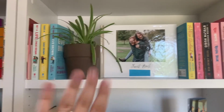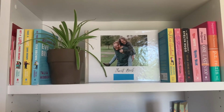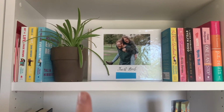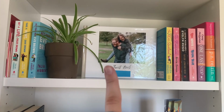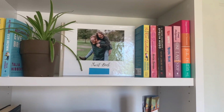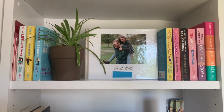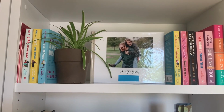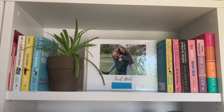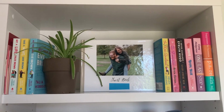So I'm kind of letting it acclimate for now, but I think it also just looks really cute on the shelf. So again, we've got the Brown Sisters trilogy, my plant, my wedding guest book, and some more of my favorites. I put Seven Husbands of Evelyn Hugo on the romance shelf because I don't quite know what genre that is. So I just stuck it up there because I am to die for the romance.